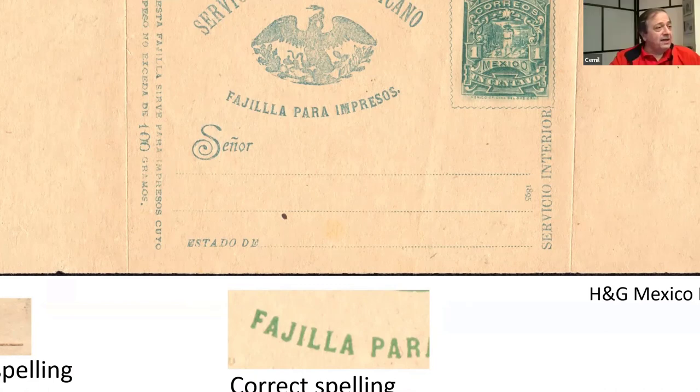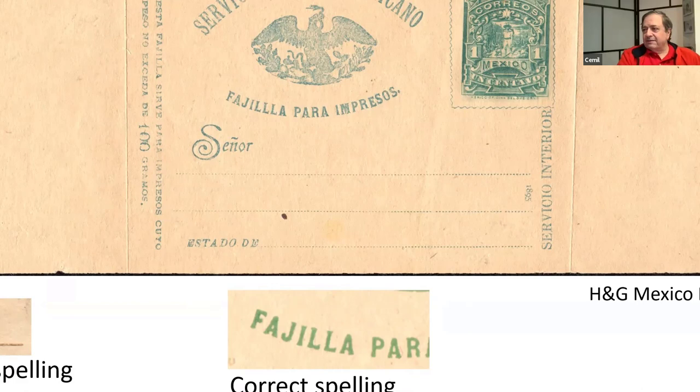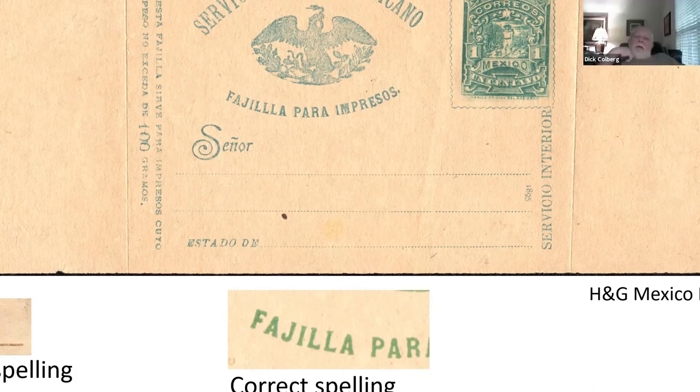Well, actually, I have to look at it, but definitely it's an error in the sense that it's a spelling error, right? That's absolutely correct. So I was hoping we would find the thing also printed correctly, but it was not. No, I don't think so. Yes, and the 2 cent is the same error.